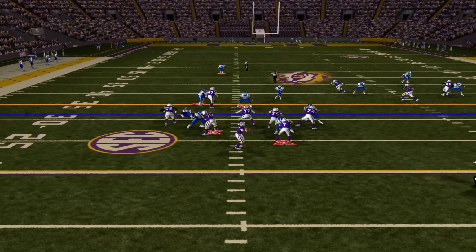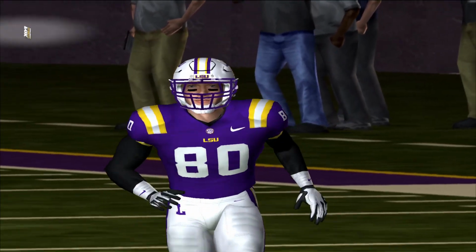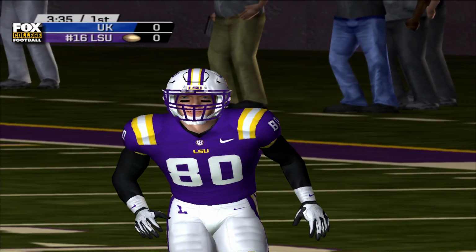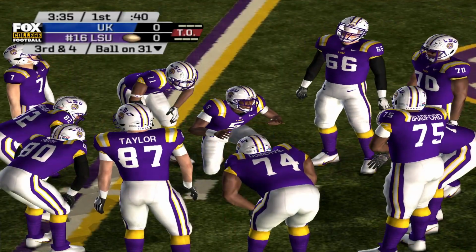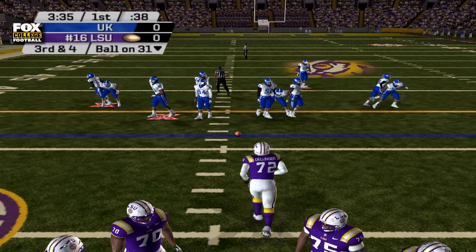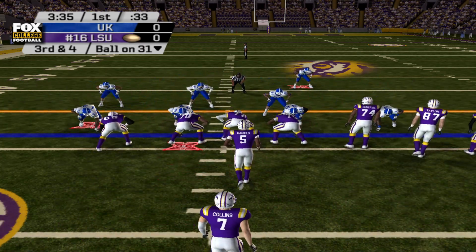Daniels back to pass. He's looking, and he's hit as he throws. Batted away, and that pass falls incomplete because it was deflected. That's great defense right there, Brad. That's something the coaches always remind their players to do. Get a hand up in the face of the quarterback. It's 3rd down and 4 to go. Ball on the 31.